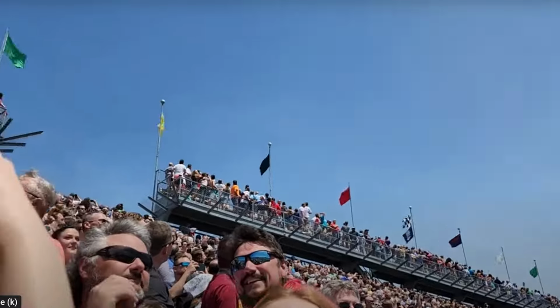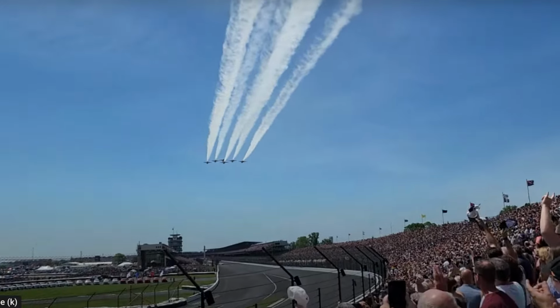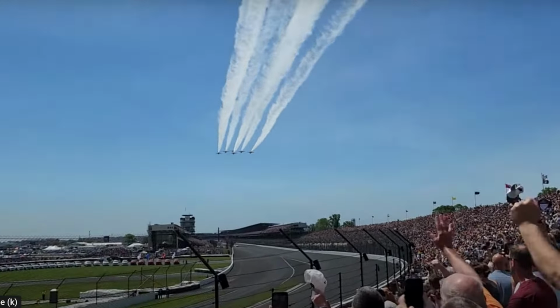Yes. And then, of course, the flyover at the end of the national anthem, and then in several cases the past few years, the jets have come back around and did another flyover of the track right after Back Home Again in Indiana. And it's always a crowd pleaser, as they say.